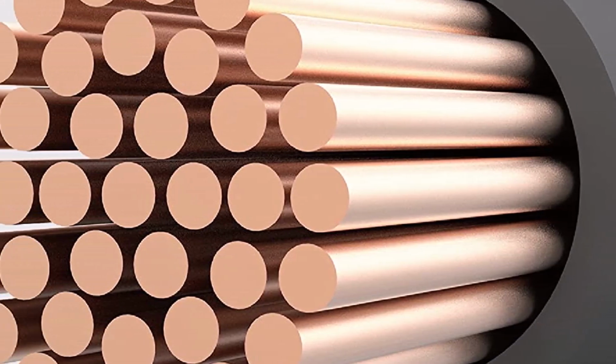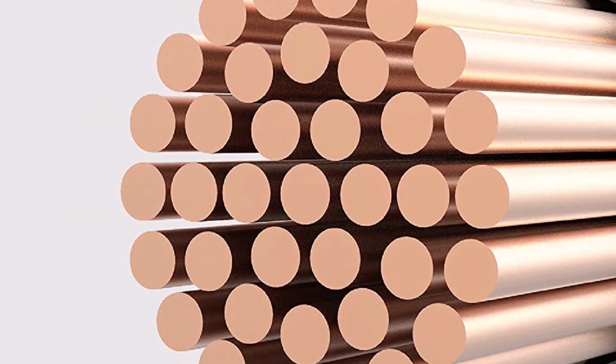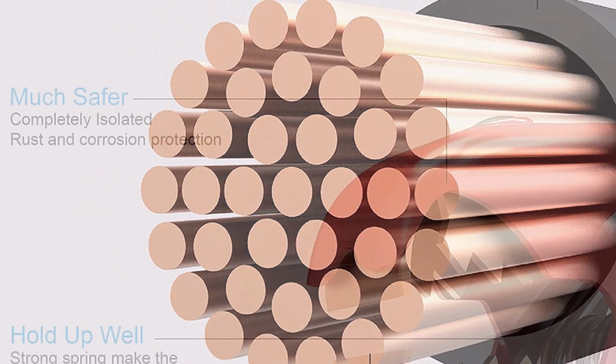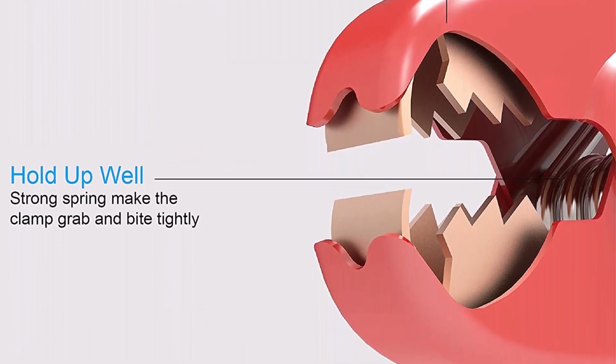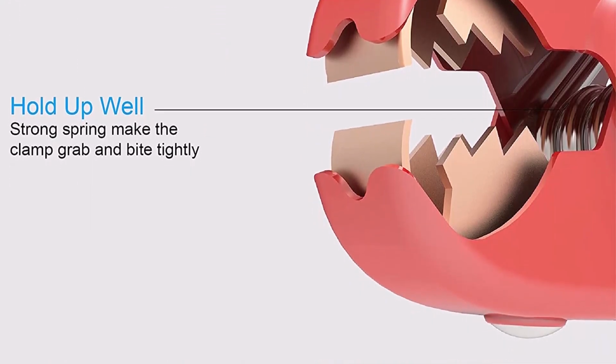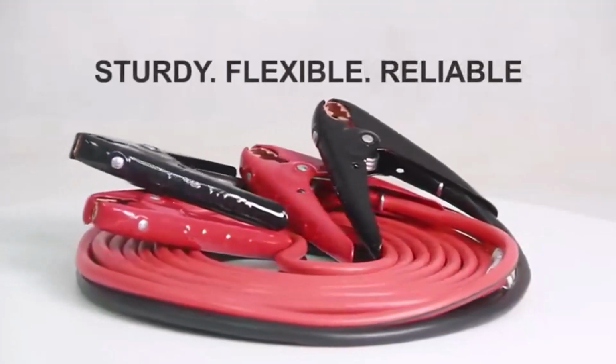What makes these an even better choice is that they come with a storage bag and safety gloves. What we like about it? Pure copper cables. Flexible. 20-foot cord. Heat resistant. What we don't like about it? Heavy. Less insulation on clamps. Not for use with heavy-duty vehicles.